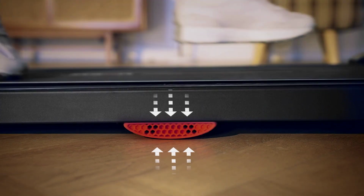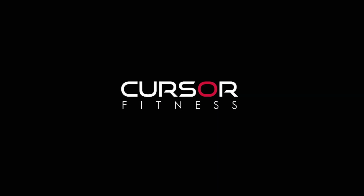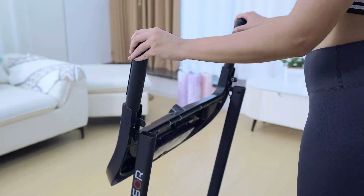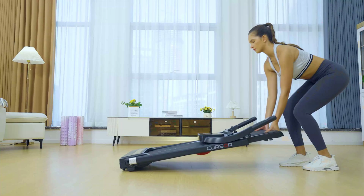Something that really impressed me was the shock absorption system. You've got these 6 silicone shock absorbers and rubber pads that make a noticeable difference when you're running. I usually feel it in my knees after a long run, but this setup definitely helps reduce that impact.